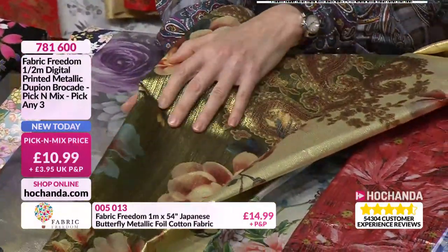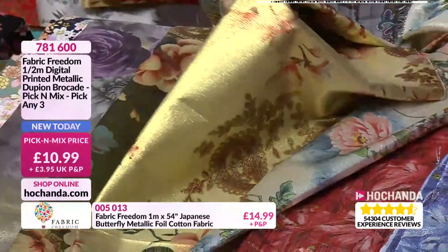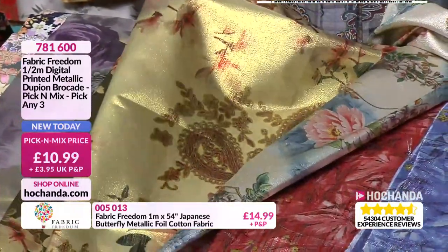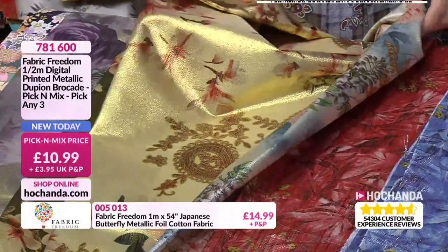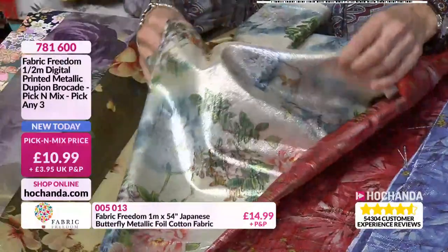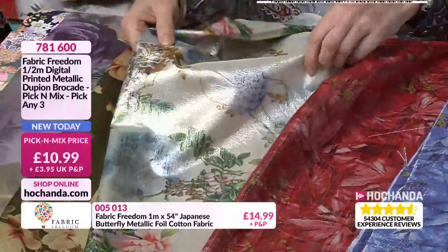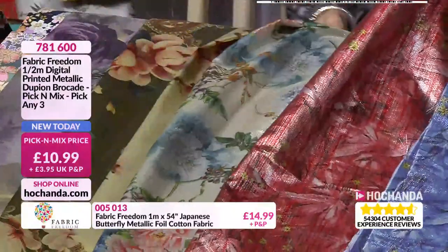Shimmer. They're digital prints, but it's so strange because when we see them live in the studio, they look really, really gold or really, really silver. But when you move them, they change completely. So they're a really unusual fabric, and I've never seen anything quite like this, actually.